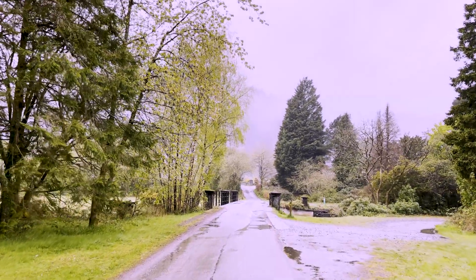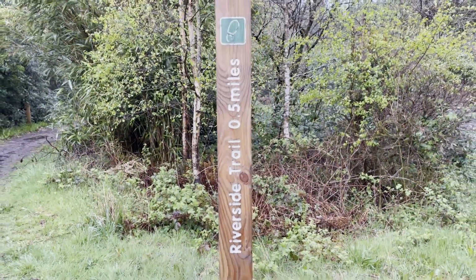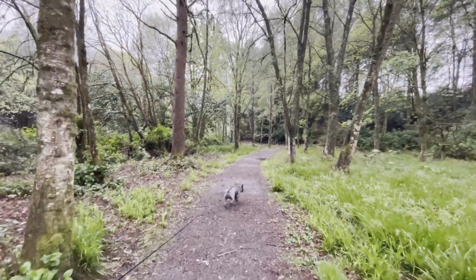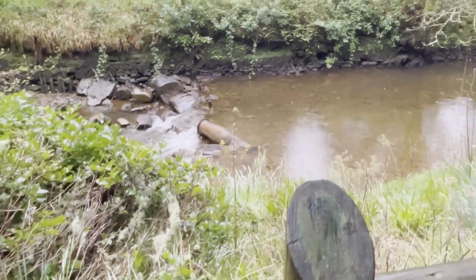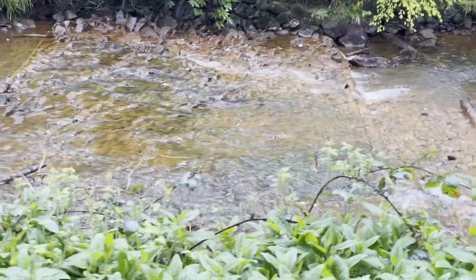What's up, folks? So we've parked up, packed our bag and headed off for our walk. We started off on the Riverside Trail. It's a lovely little loop walk round by the river, and at the end of this you can pick up the yellow walk. Yeah, it's still raining, but there's literally no one around, so we've got the whole place to ourselves. It is so peaceful here.